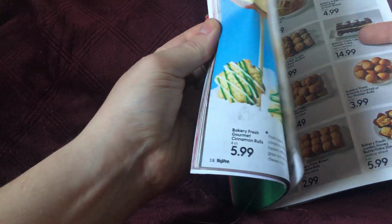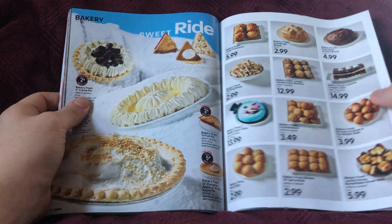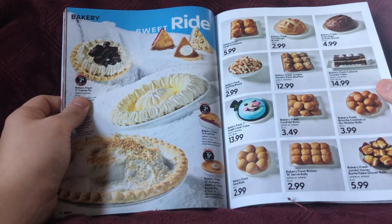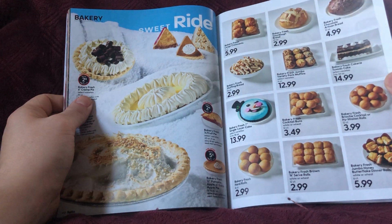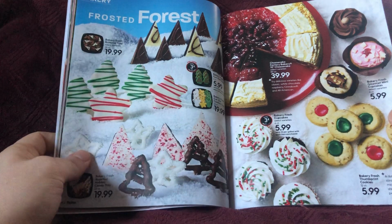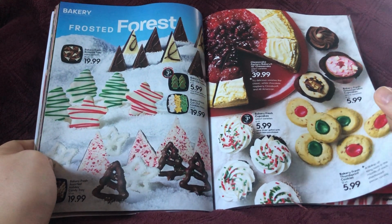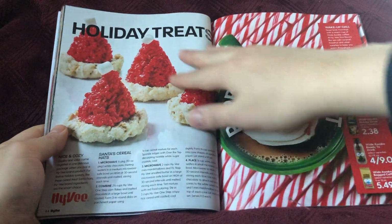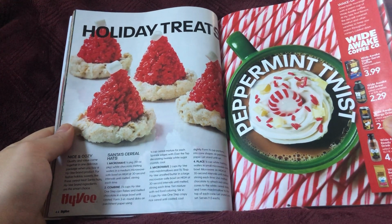The way they photographed this, so it looks like it's a snowy landscape. Being a photographer for this kind of thing probably could be pretty fun. Different cakes and peppermint barks and cookies. Ooh, and look at these treats. The recipe to make these like Rice Krispie Santa hats.